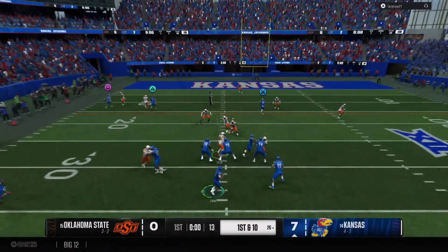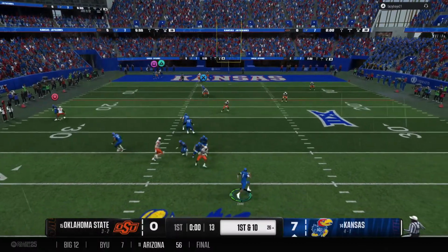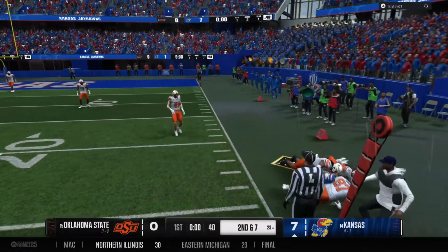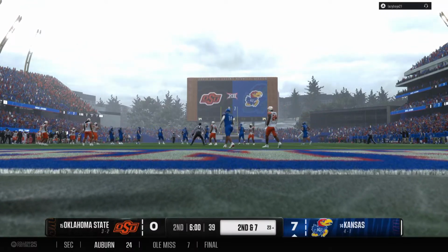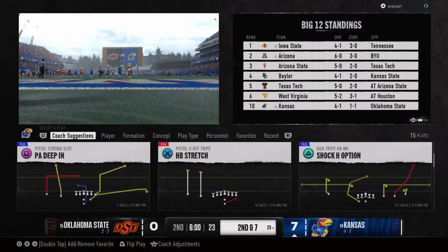Wants to throw on first down. The sweet feet keeping the play alive. Escapes trouble. And that defense is there to guide him out of bounds after a short gain. That's the end of the first quarter. Kansas 7, Oklahoma State 0.